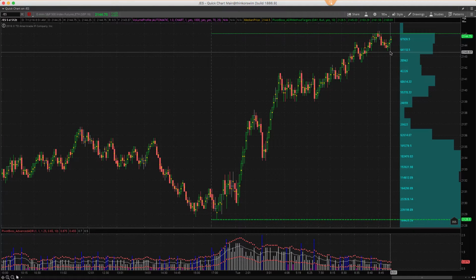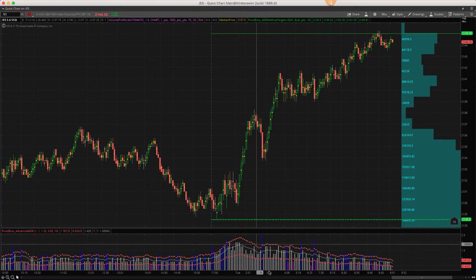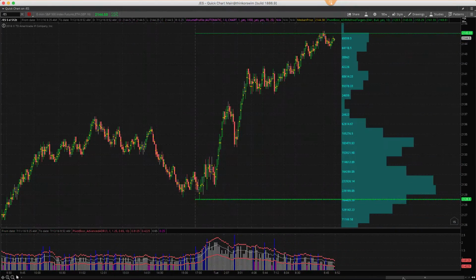I mean, it's rotated downward here. A rejection right now would be a lower high or a one tick failed new high, and that could start to get you, because remember, look at this right here. This is your 5-day chart right there.